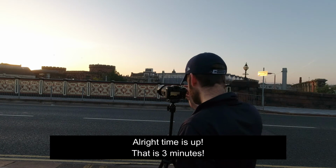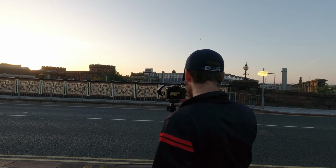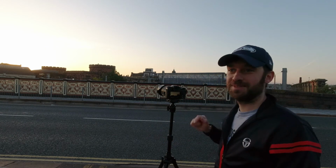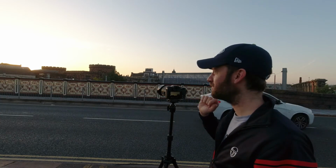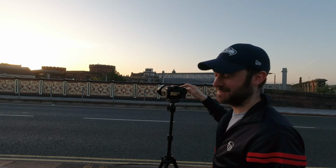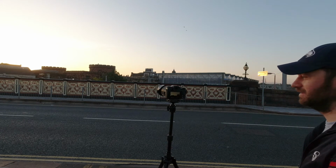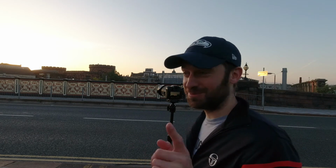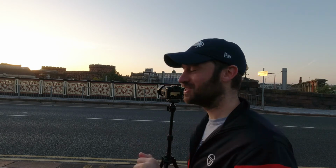Alright, time is up, about 3 minutes. Alright, here we go. I'm going to press the shutter. Wait for this car to go by. Alright, I've got a 2-second timer on. Wait till you see this. I didn't even have time to set up my camera in the way I wanted. This Norwegian guy, I'm going to link his video. You watch his video and watch mine. I think he must have cheated.